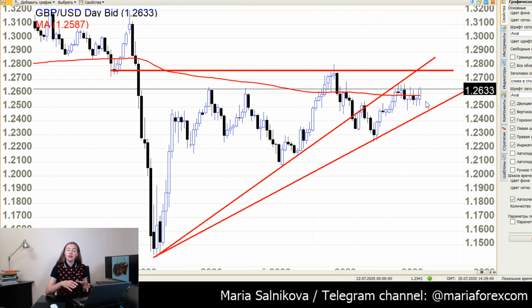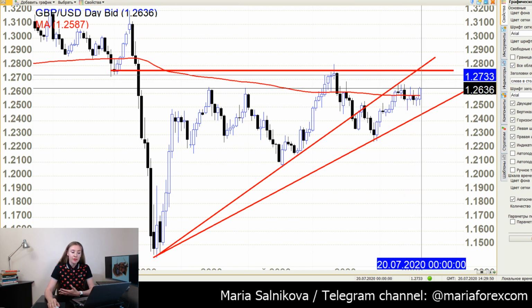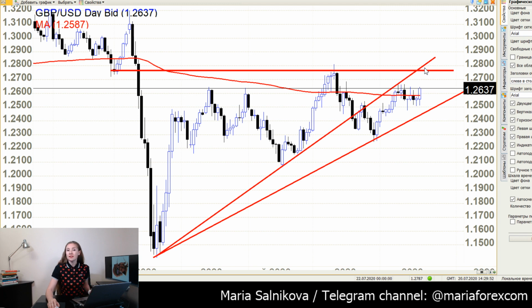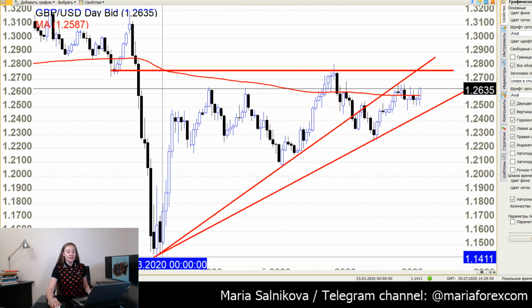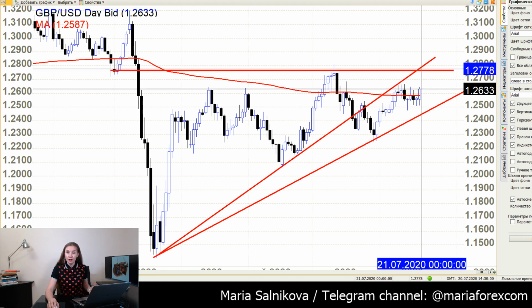As I told you today in my Telegram channel, here is some range that we got from last week and price is still in this range. How far can they go up? Up to 1.28. You can see this tendency line that takes its beginning from March 2020. So this is the tendency line and this is like a target where they can go up to.